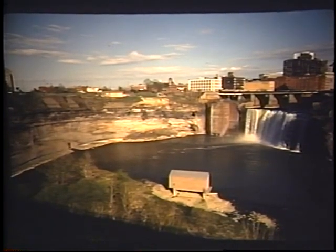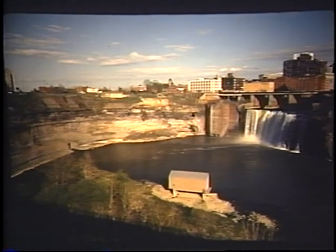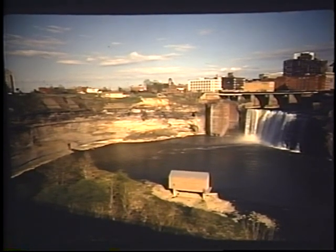Then as soon as we got back that night, the weather was so good that I dashed down to get pictures of the high falls that we had seen the first night we were there. But of course it was night and we couldn't take pictures because off of this wall over here, which is natural, they do a laser show and they do sort of a history of the Rochester area.